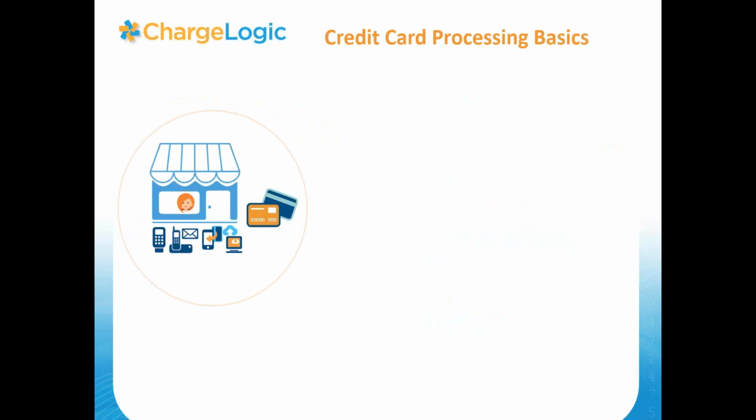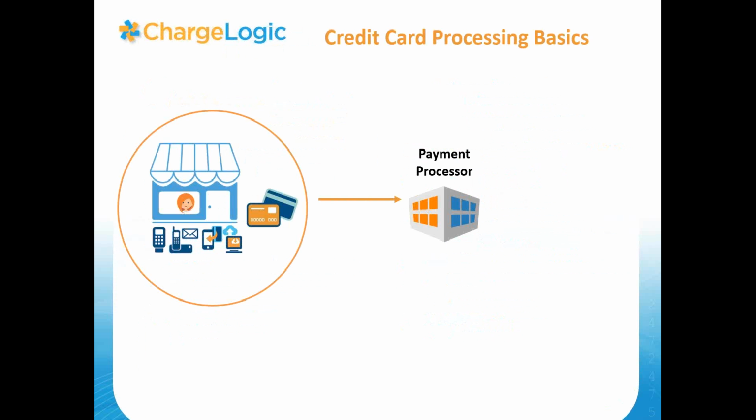Okay, so I want to review some credit card basics just so that we know who all the players are, how the process is kind of working behind the scenes, and where ChargeLogic fits into the picture here. So a customer can make a purchase, as we said, any sales channel that you might have, people being able to place orders with. That transaction is going to pass through ChargeLogic Payments and go out to your payment processor. So this is when you're trying to get an approval on a credit card.